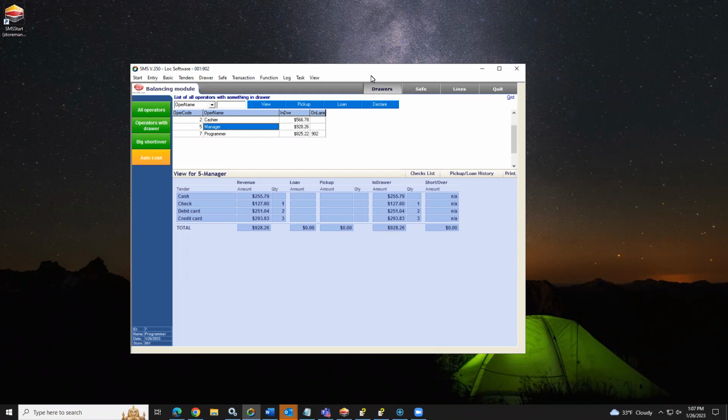So for the drawer balancing, this is the cashier balancing. It automatically opens to the all operators screen, which is going to give you an overview of all the operators in the system. To scale down and look at just the operators that are showing for today, you can go into the operators with drawers, which is going to show just the operators that have drawers out for the time period specified for the daily.